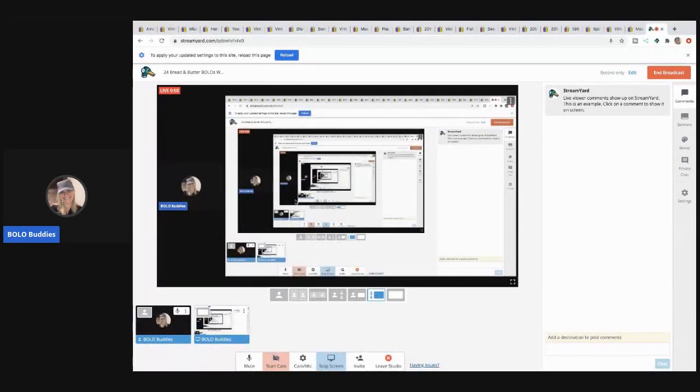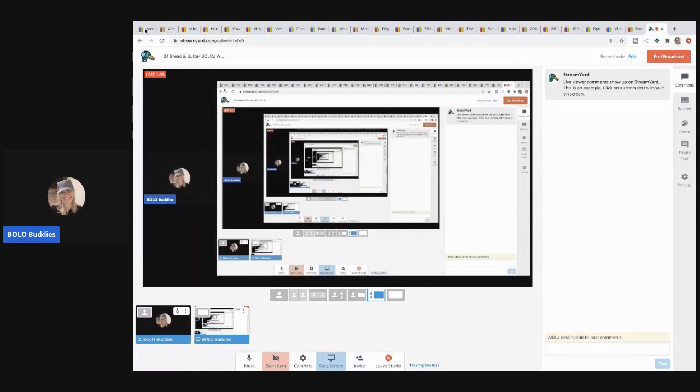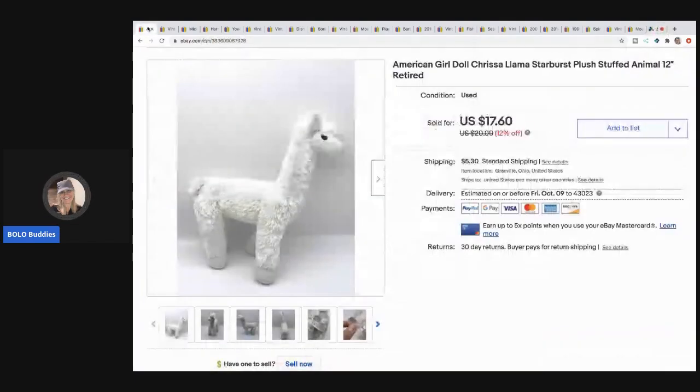All right, so the first item is this American Girl llama, and it's a plush animal. I picked this up in an American Girl lot at a garage sale, so I probably got about a dollar in it, and I sold this for $17.60 and the buyer paid shipping.